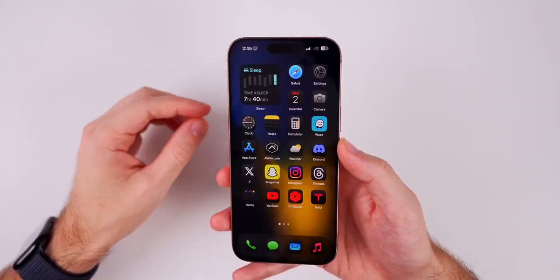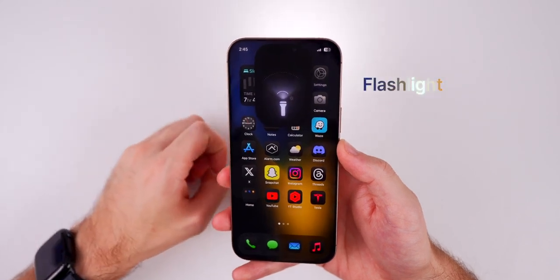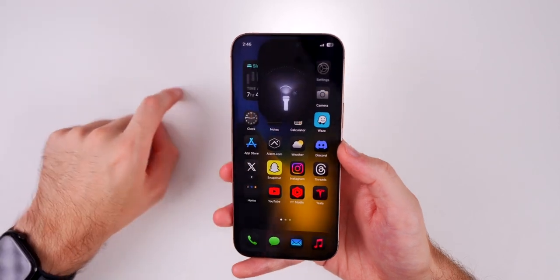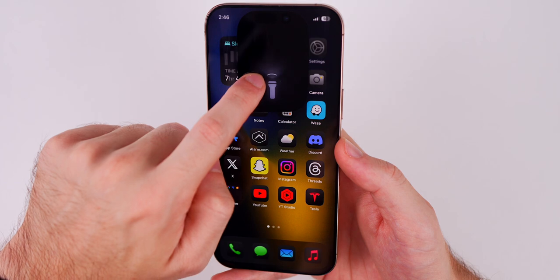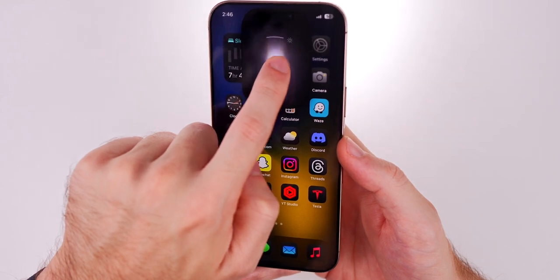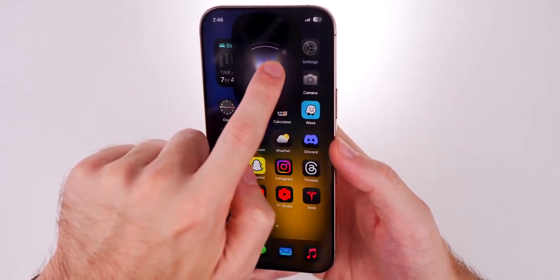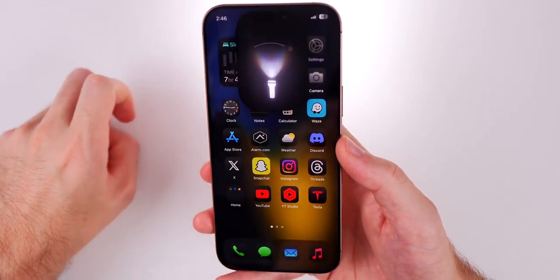Now, here's another tip related to the flashlight. If you activate the flashlight, you might want to adjust the beam and the spread of the flashlight. You can now do that straight from the Dynamic Island here. So we have this nice animation and you can change the intensity of the flashlight beam by simply swiping up right here. And you can also change the spread by moving side to side. And you can actually see a difference when using this as well.